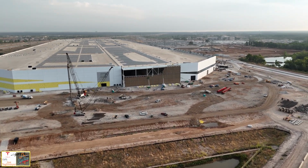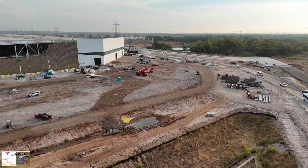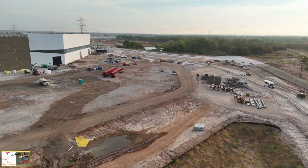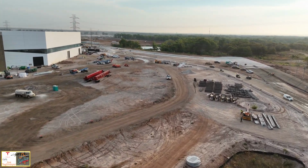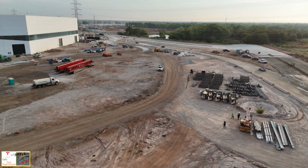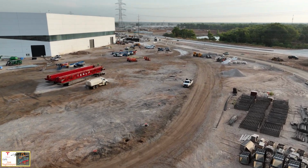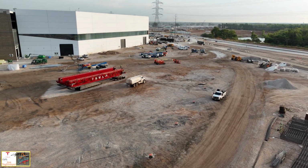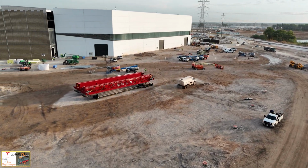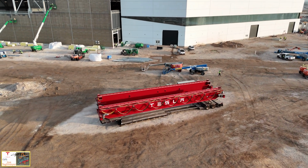So as I come over the power lines, I'll bring the drone down. There's a few things I want to show you. First, you can see these round concrete items. Those are covers for some of those underground well points that we've seen installed. There's some steel items that have just been delivered near where these rebar cages have been constructed and stored for some time.